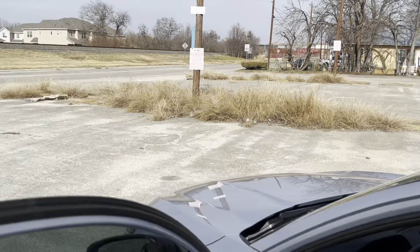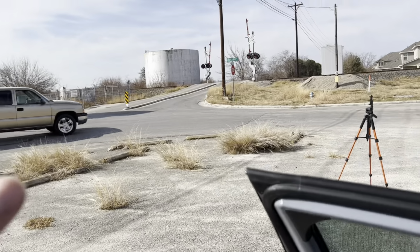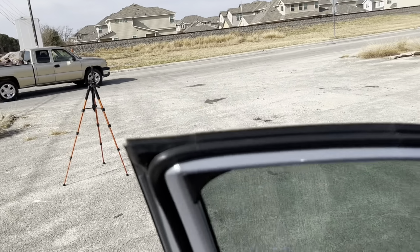And of course, power locks, and there's your controls for your power mirrors. There goes a cat eye just cruising down with this bad suspension.